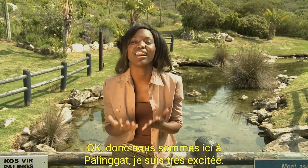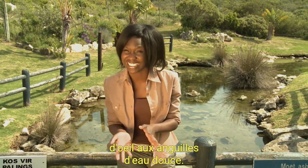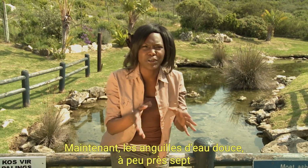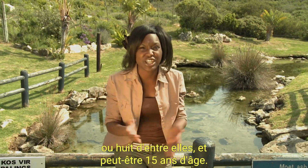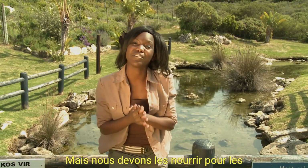Okay, so we're here at Palanghat. I'm very excited. We're just about to take a look at the freshwater eels. Now, the freshwater eels, about maybe 7 or 8 of them, and maybe 15 years of age. But we are going to go and find all that out, but we have to feed them to get them out. So you want to come with me? Let's go.